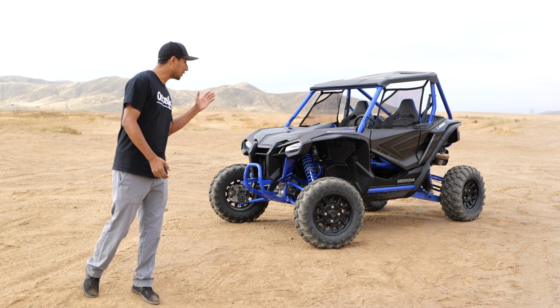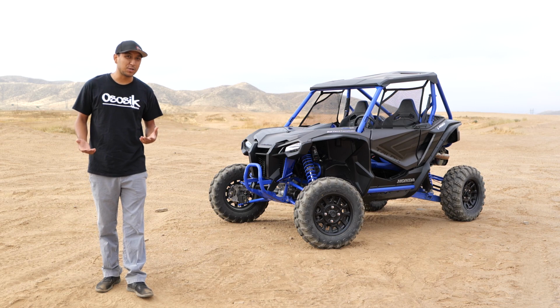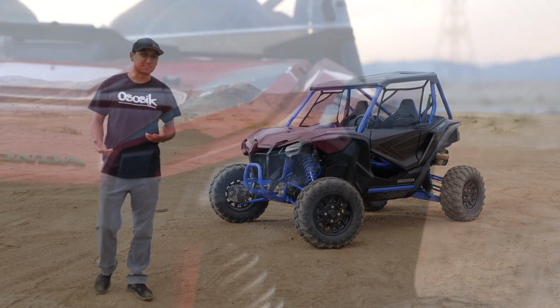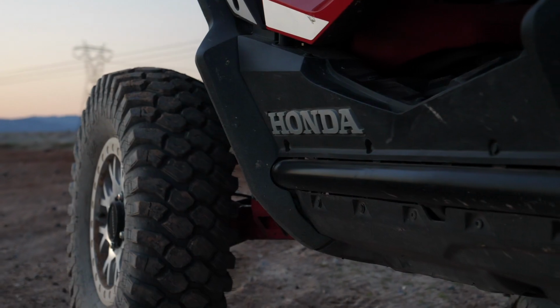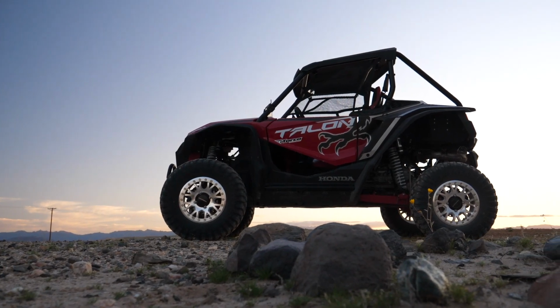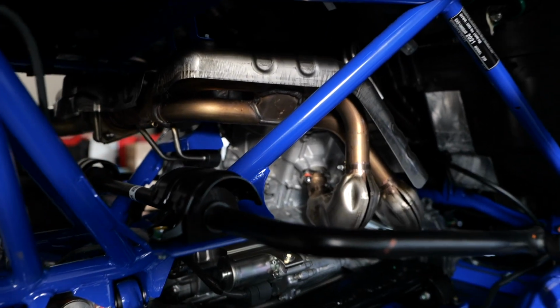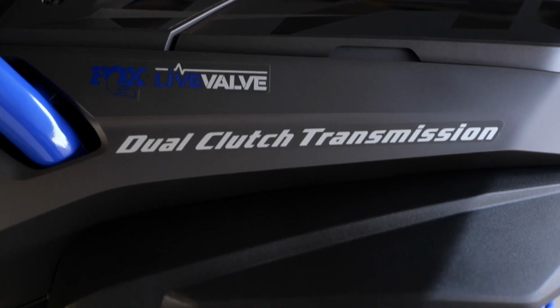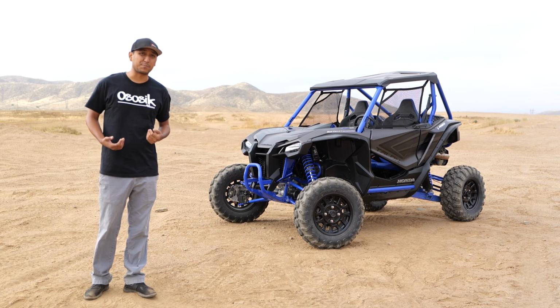I'd like to introduce to you the new 2021 Honda Talon 1000R. If you've been watching this channel, you know I had the 2019 1000X. The X is like the little brother to the R. The R has the same great engine, the same great dual clutch transmission, which is also known as DCT, and it performs better in the open desert, which is pretty much what I'm going to be primarily doing.